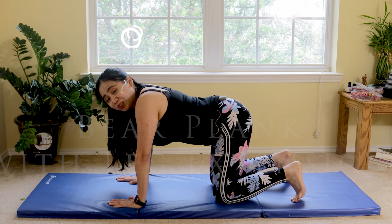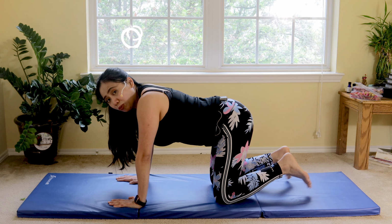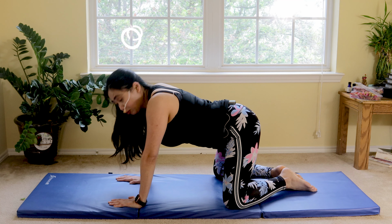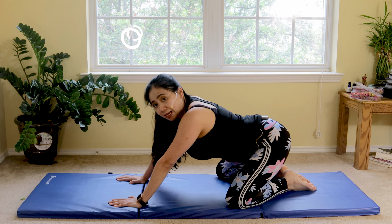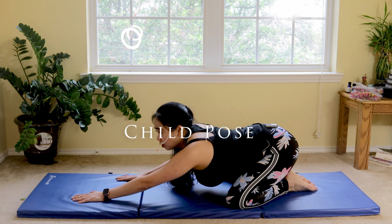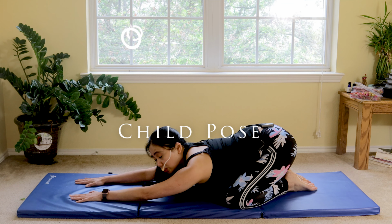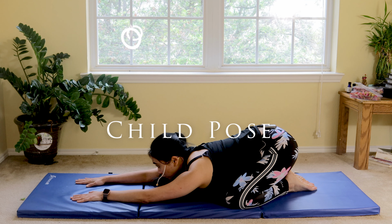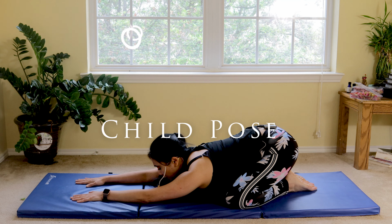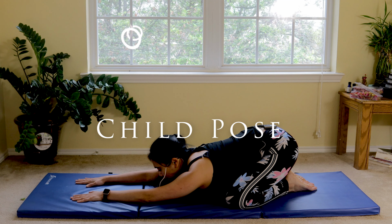So after strengthening your abdominal muscles, it's best to stretch your low back by doing some child pose. So with your knees bent, lower your hips down, extending your arms down to stretch your low back muscles. And my recommendation is 30 seconds hold. Feels so good on your low back.